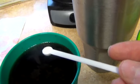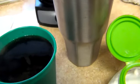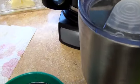A lot of people use Splenda. That is a half of a 32nd teaspoon. So that's a 64th of a teaspoon. And that's actually going to make it really sweet.